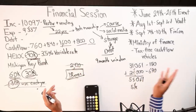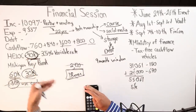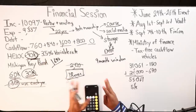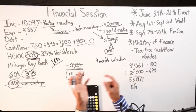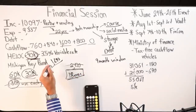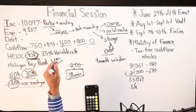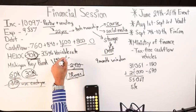Almost, or yeah, end of 2024. And I've got this 40. I could start dipping into it to continue to cover the 1640. I could also do what you said, going into conservation mode. That would create a little extra wiggle room, so maybe I don't have to pull out 1640 each month, but maybe I'll need to pull out 1,000. And maybe I do that for an additional 6 months.